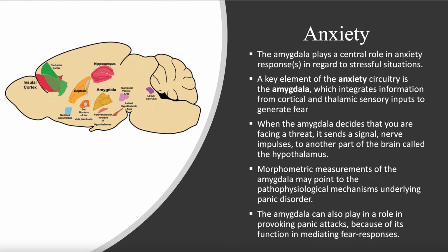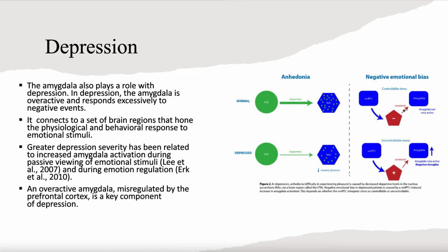When the amygdala decides that you are facing a threat, it sends a signal, which is nerve impulses, to another part of the brain called the hypothalamus. Morphometric measurements of the amygdala may point to the pathophysiological mechanisms underlying panic disorder. The amygdala can also play a role in provoking panic attacks because of its function in mediating fear responses.